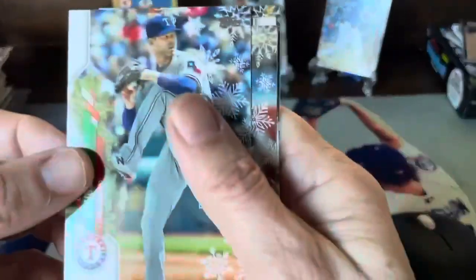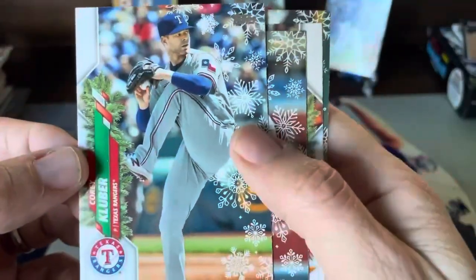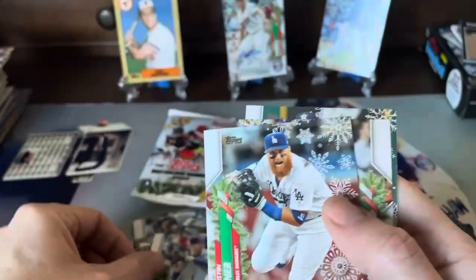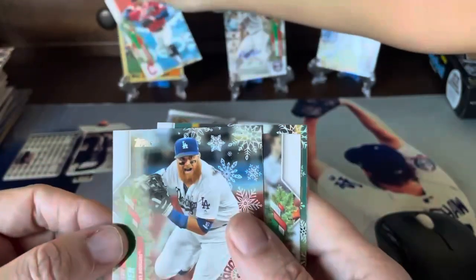That's a nice card. See what the number is on the back there. See if it's a super short print. It's 71 again. 71, sweet. Kluber, I'll just put it right there as well. Oh, sorry. Look at that.